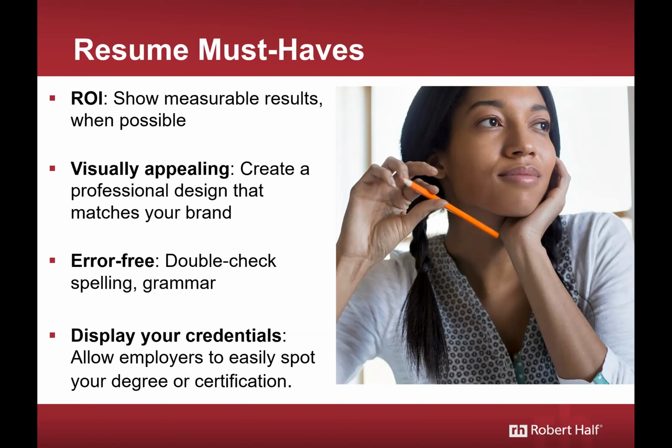And this is a crucial soft skill that managers are looking for. Reread and revise as you need to. Put aside your resume, come back to it later. And then ask a friend, ask someone that you trust to take a look at it. And display your credentials. Employers are often looking for degrees and certifications. So display their abbreviations prominently on your resume. So maybe that's John Smith, CPA, in your summary, in your education and credentials section of your resume.